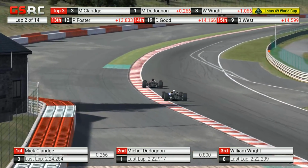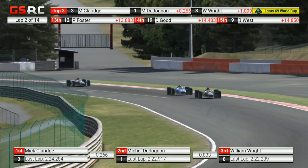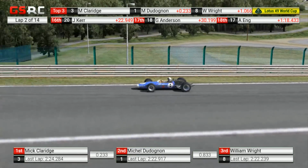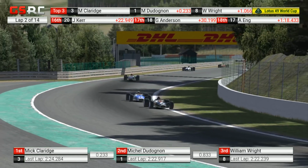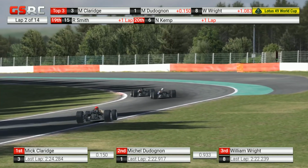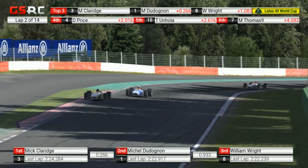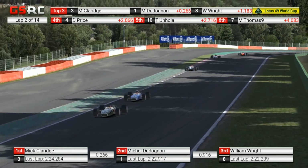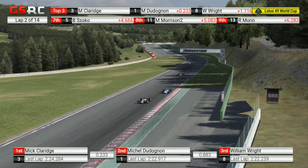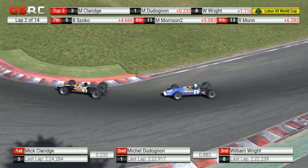Yeah, and through Stavelot, Dudillon is really in the gearbox of Claridge again. And you mentioned it before, Bill, they really have to lift through Blanchimont here. They cannot go full throttle like they might be used to in other cars. But it's not holding Dudillon back. He's creeping ever so closer to him. I don't think it's close enough yet to try and move in the bus stop. Plenty of racing yet to go as they feel each other out.